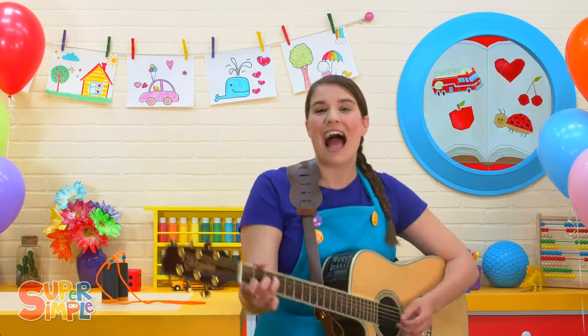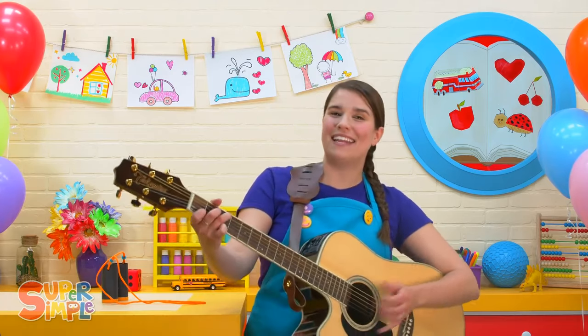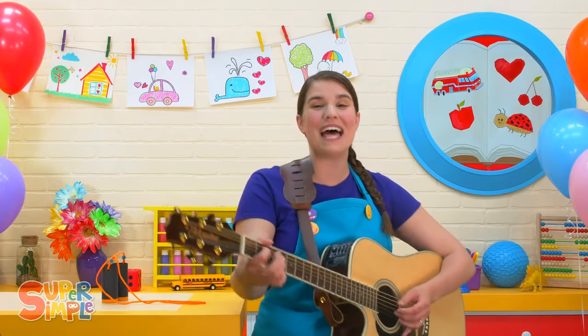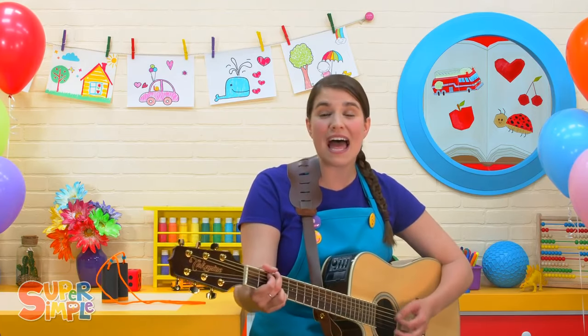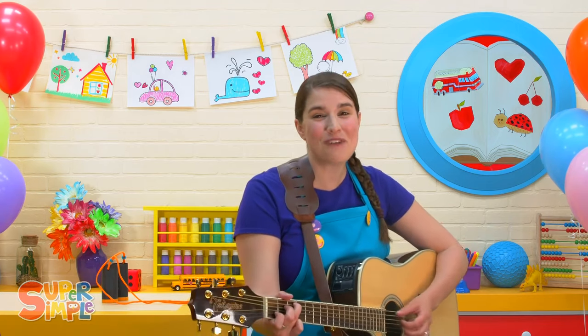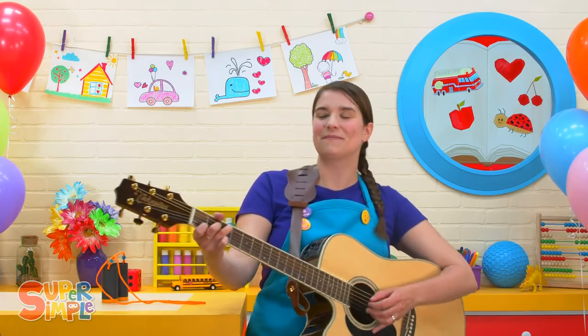Red. I see something red, red. I see something red, red, red, red, red. I see something red. What red things do you see? I see a fire truck, an apple, a heart, cherries, and a ladybug.